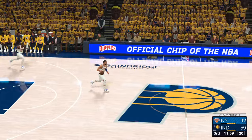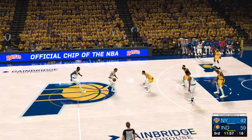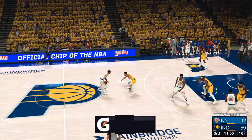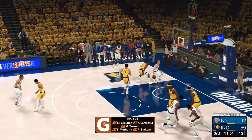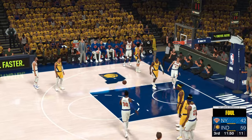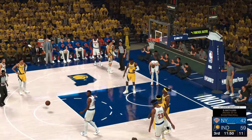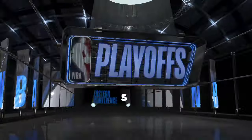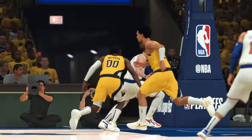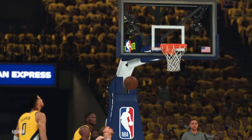Knicks trail by 17. And for Indiana, we've got Myles Turner. Siakam is out there with Benedict Mathurin. Then there's Tyrese Haliburton. And it's Nembhard in at the two-guard. Boy, the upside DiVincenzo has is obvious. I mean, now it's up to him to continue working on his game and keep getting better. These are his third and fourth free throw attempts of the game.